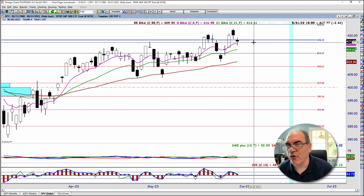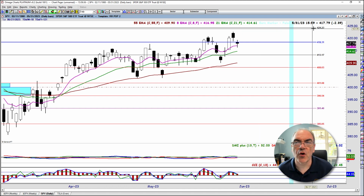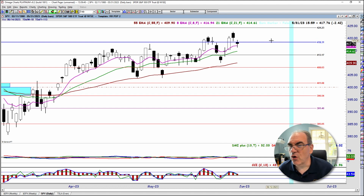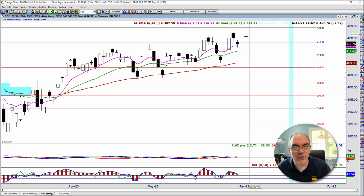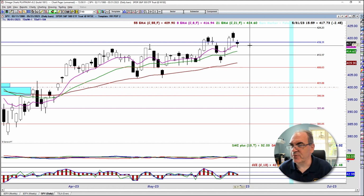If we come off of that 418 level, we're looking at a move up to about 424.25 as resistance, so maybe 423-ish. So from 419 up to 423, you've got about $4. So overall, nice. To the downside, I would probably be very cautious. If anything, I would trade off pivot points to the downside.